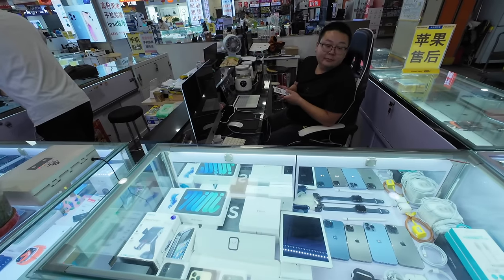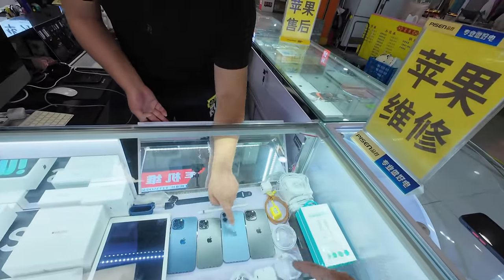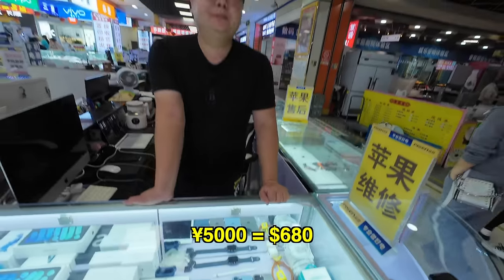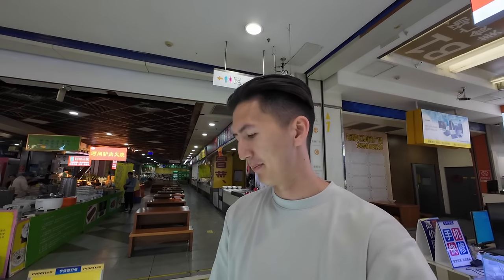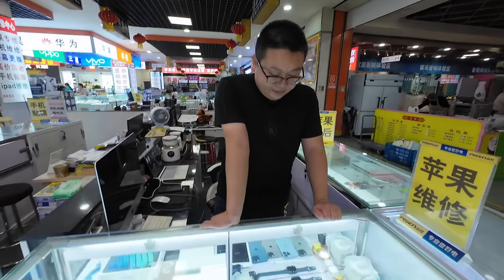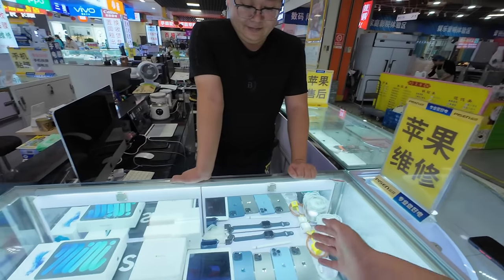Okay, so about 5,000. It's like the same price as the 15. So obviously he sells all these different iPhones, from the silver ones to the green ones, the blue ones.